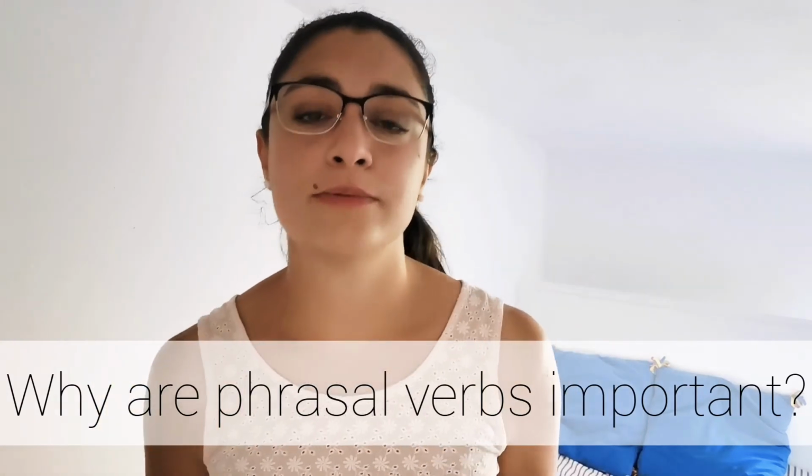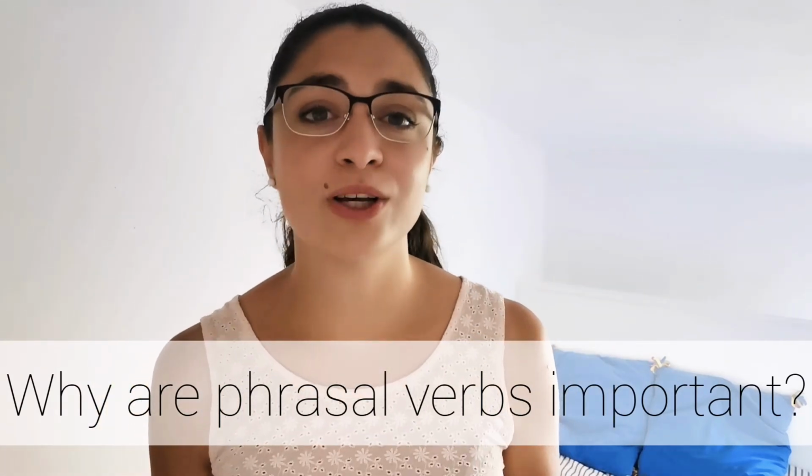Why are phrasal verbs so important? Well, because they are extremely common in informal English. And unless you are familiar with their meanings, understanding informal English will be difficult. In addition, learning how to use phrasal verbs correctly will help you to sound more natural in casual conversation.